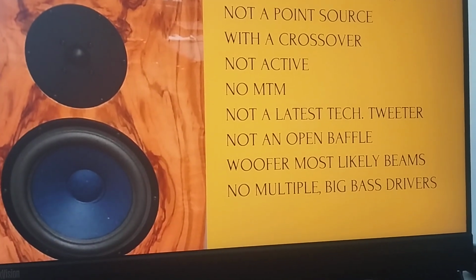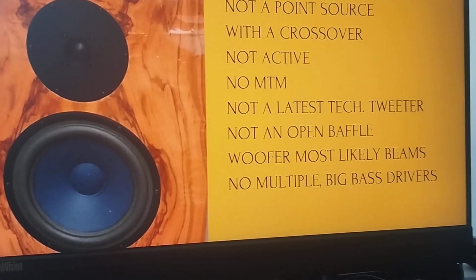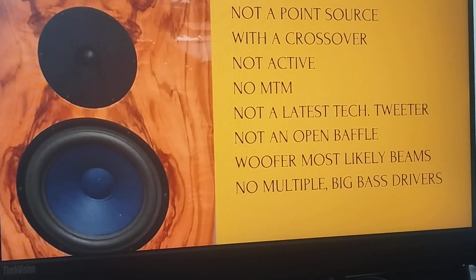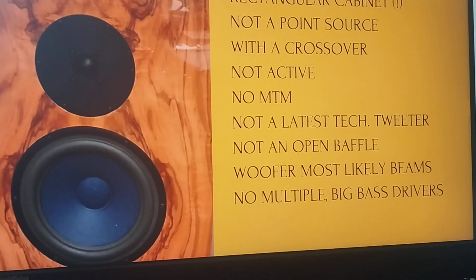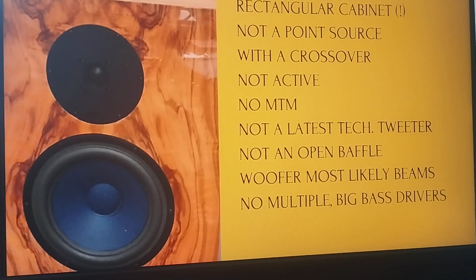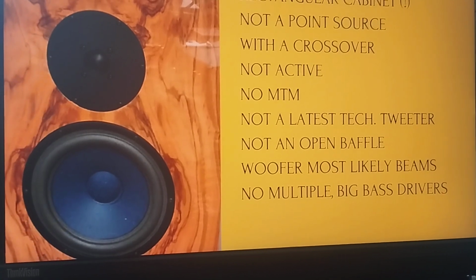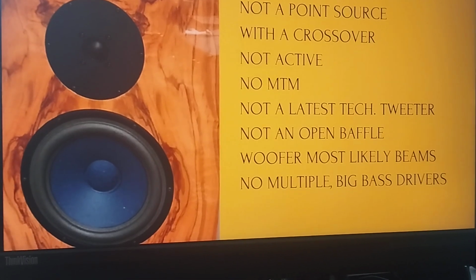The woofer is 8-inch, so above around 1500 hertz it beams. It doesn't have a wide dispersion, and here the crossover is probably from 2500 to 3000 hertz. I don't know, they don't specify this, but this is the most likely region of the crossover, and in this region, an 8-inch woofer doesn't have a wide dispersion. It narrows.